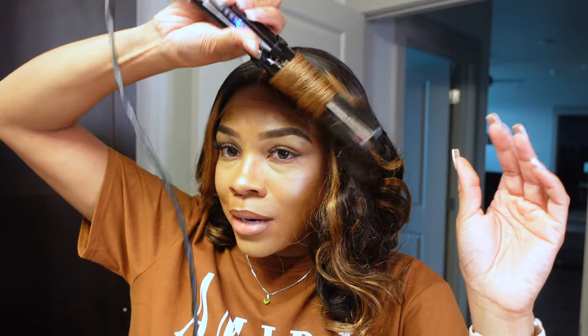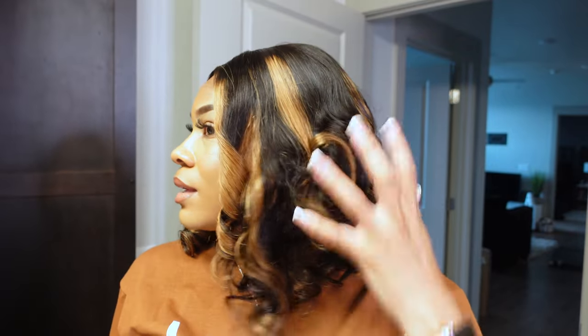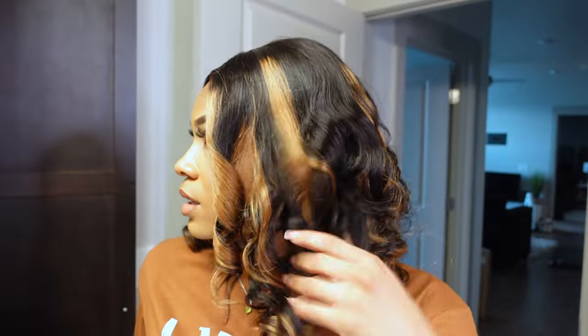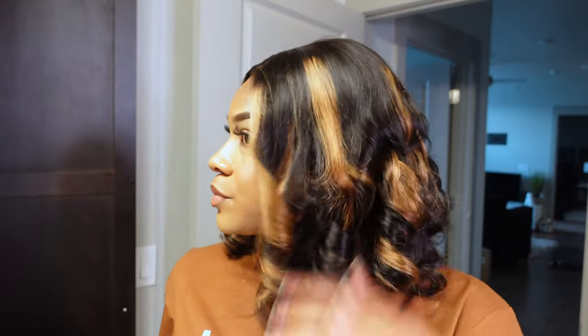Do this anyway to kind of frame my face. Okay. Yeah, that's cute. That's cute. These curls, I'm gonna need to act right. Okay, there we go. There we go. So I'm gonna use the brush they gave to kind of curl the curls and shape them.